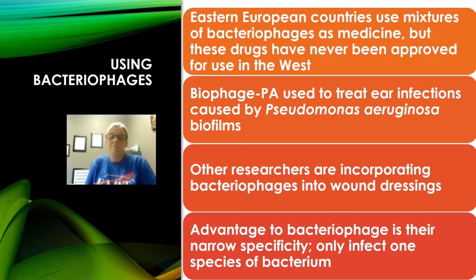The next best method here is using bacteriophages. Remember, those are viruses that infect bacteria. So if they can spread antibiotic resistance from one bacteria to another, why can we not use them to fight that, okay? So the enemy of my enemy is my friend, right? Bacteriophages infect them, so why not use them to destroy them? Okay, and so we actually are using some of these.